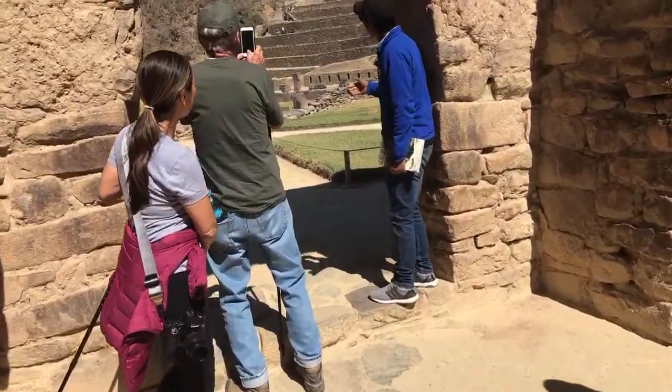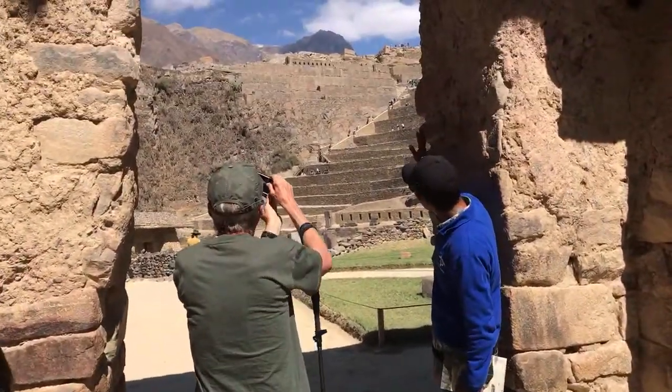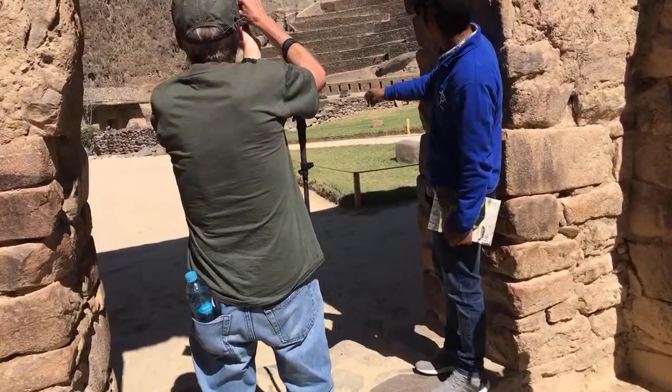Take a picture. Nice view from the valley, from the mountain, of the temples, of the terraces.